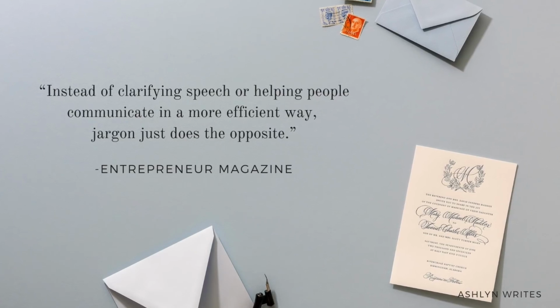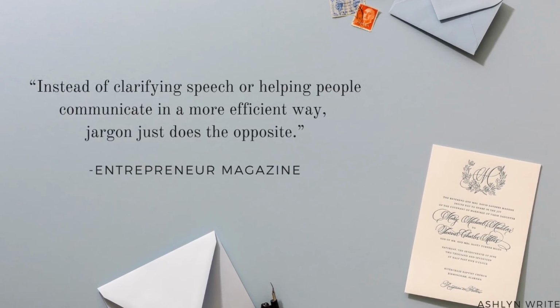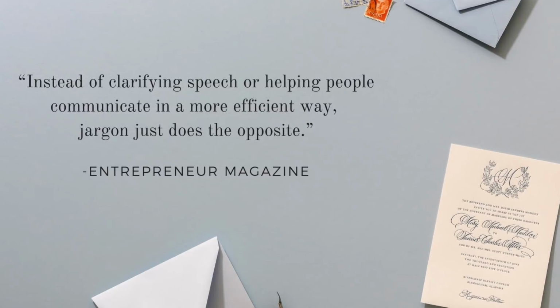It doesn't help anything to be clear, but I also want you to make sure that all the copy on your website, and specifically the headlines, are at about a 6th grade reading level. Seriously. You'd be surprised if you scroll around the internet and click through to different websites, look at the ones you like, the ones that are easy to read and easy to understand. They're usually at about a 6th grade reading level. To wrap this one up, I love this quote from Entrepreneur Magazine. Instead of clarifying speech or helping people communicate in a more efficient way, jargon usually just does the opposite.